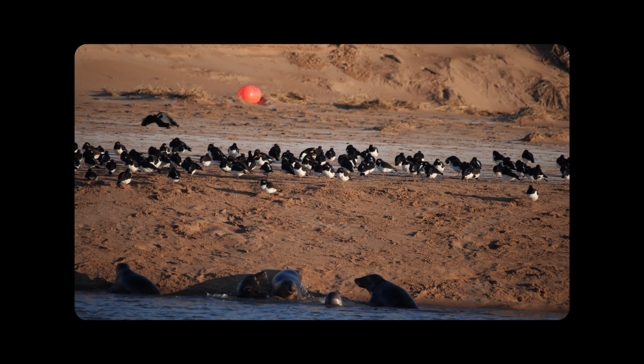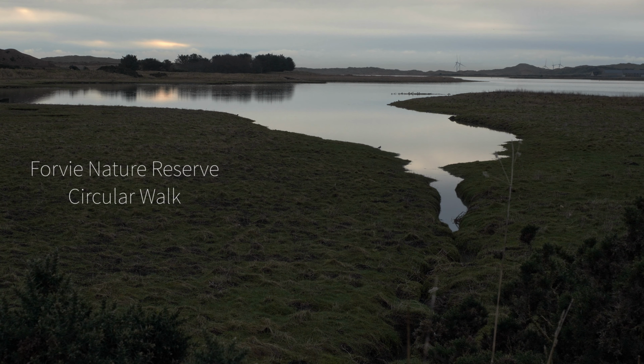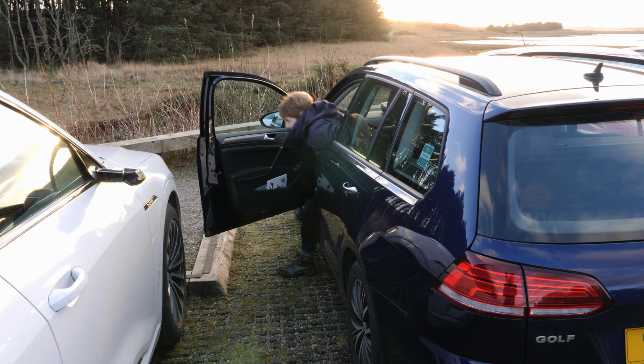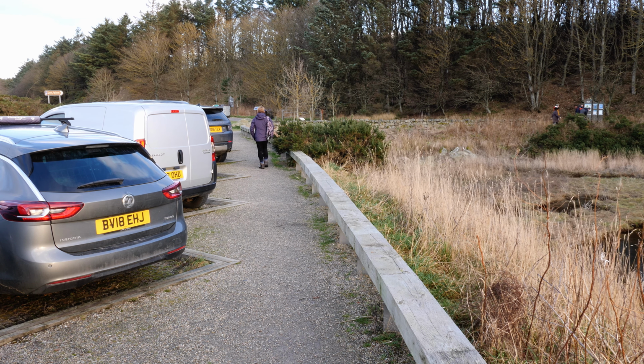The best place to view them is from the golf course side of the estuary. Further out, you can sometimes see dolphins and porpoises. There is a circular walk through the reserve starting at the waterside car park. Be warned, get there early as it gets quite busy at weekends.